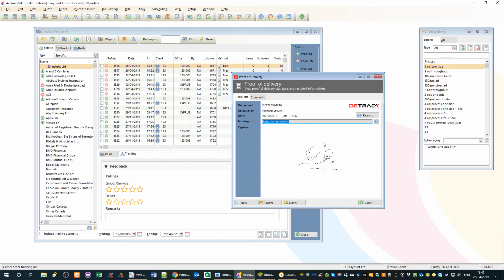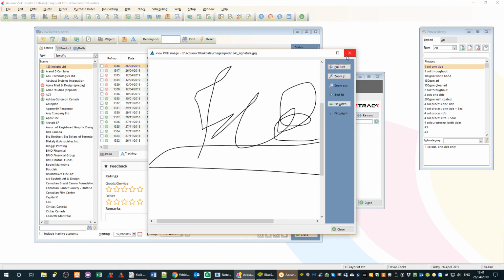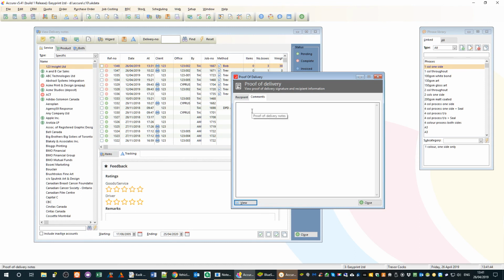There is an actual image of the signature. We can open that image, we can open the folder that the image is in, or we can view the image in a larger scale. And if the recipient had entered any comments, they would appear here. So if he said, oh yeah, really happy with the service, that would be there. Or if the driver had said, oh, I had to leave it in a safe location behind the fence or whatever, that would be displayed there.